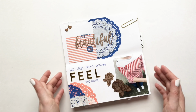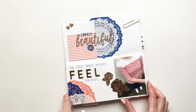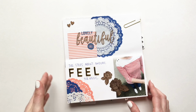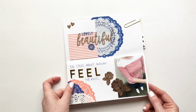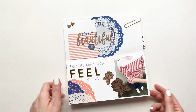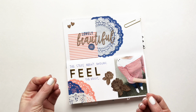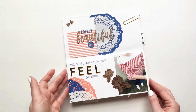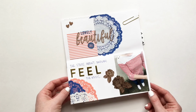This was also the first time that I came up with layering doilies, and I just cannot get enough. I'm already a doily user, but I had never considered layering them until I started grabbing two, and then I had them in my hand together, and I was like, oh my gosh, they look amazing together. So that's how this came about.